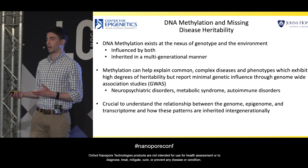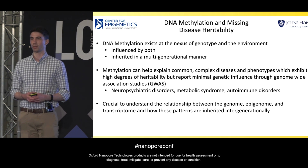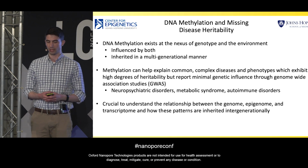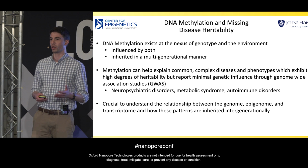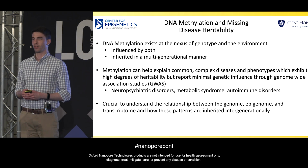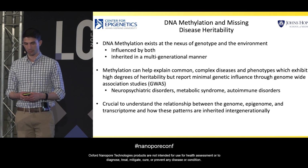However, in order to study the epigenome as a source of this potential missing disease heritability, it is critical to first be able to understand the complex relationship between the genome, epigenome, transcriptome, and phenome, and then to further understand how this information is transmitted intergenerationally.